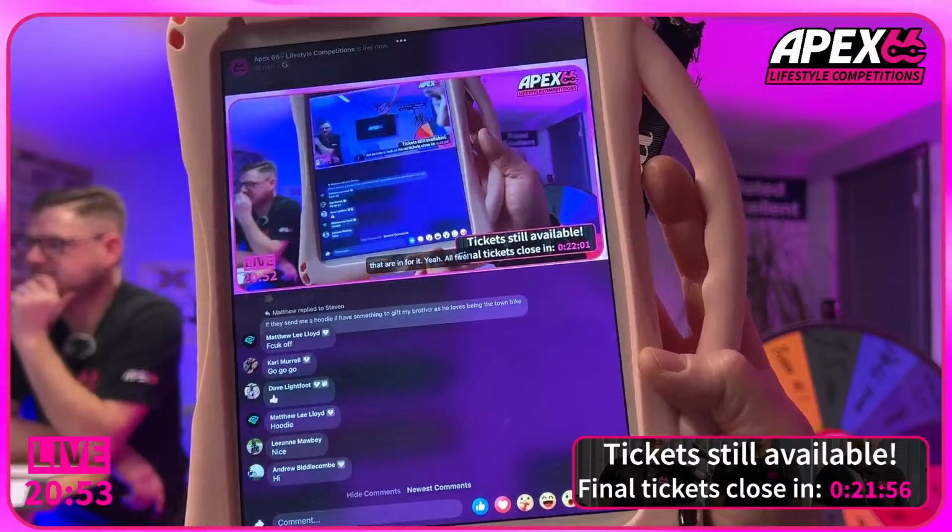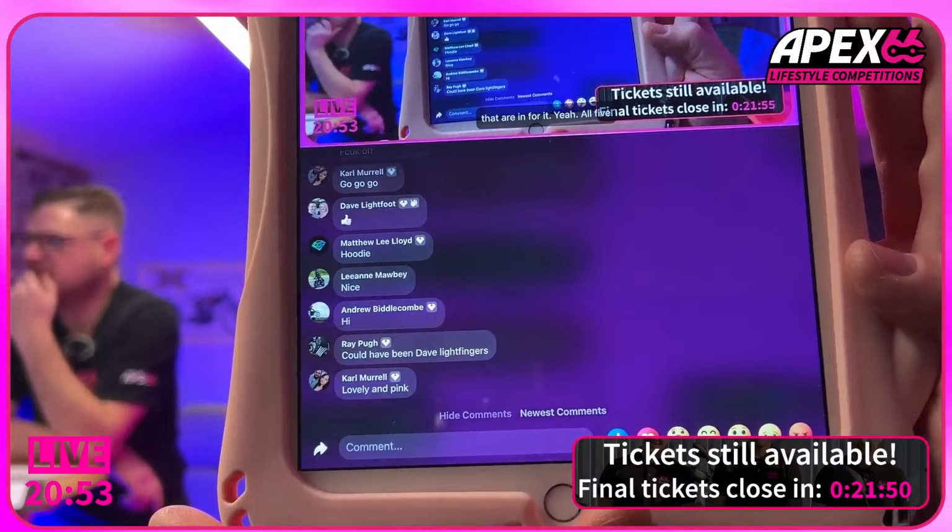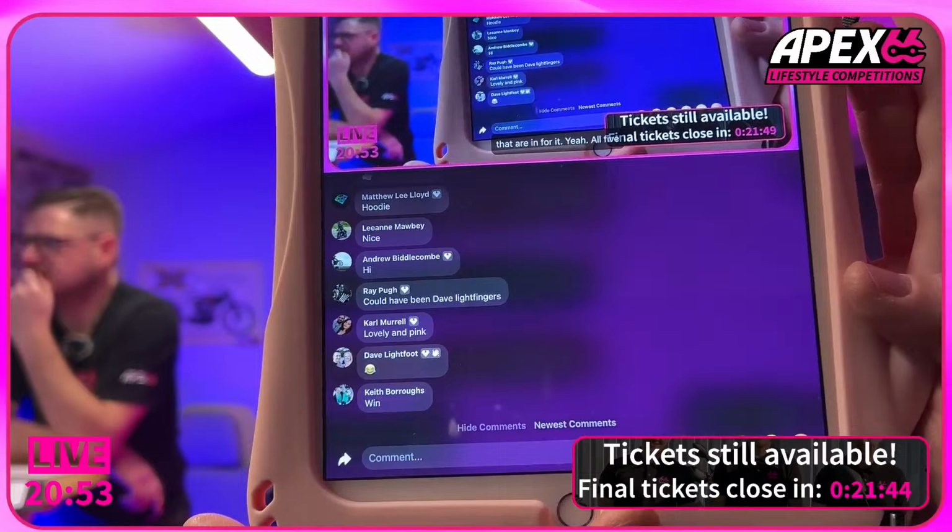Here are the comments right here. You can see them all. I'll come a bit closer for you. They're all coming in. This is the independent adjudicator. Dave Lightfoot's laughing. Someone says win. Someone says Hugo, and it's Mr. Mark Burns.